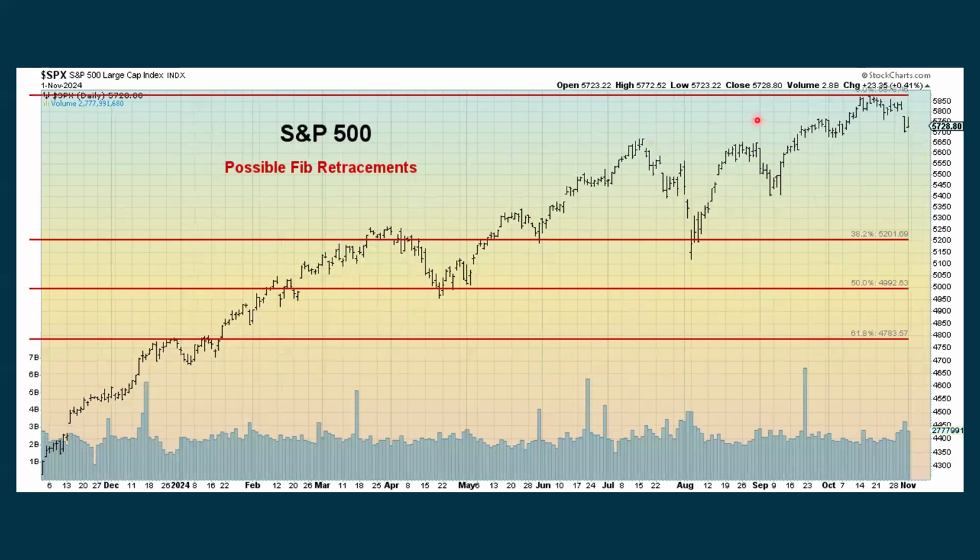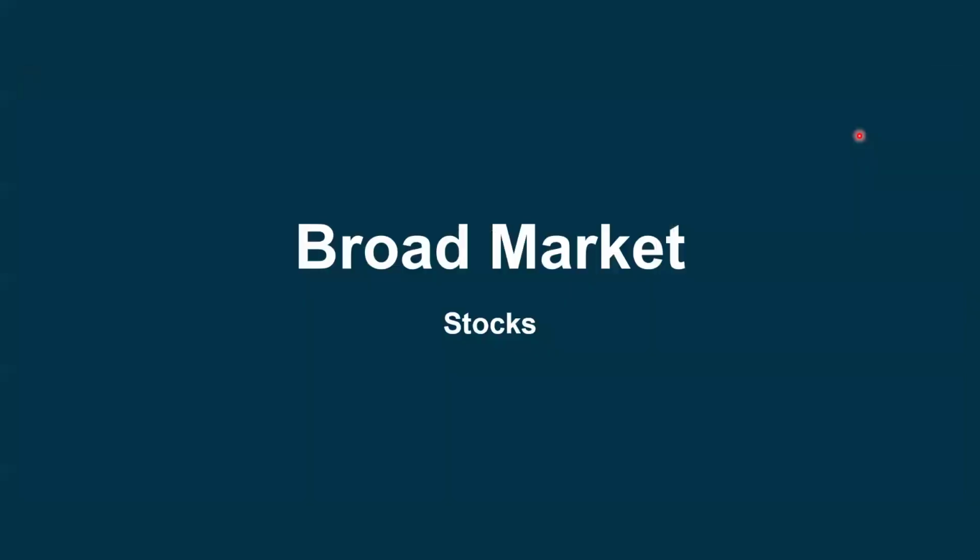Support and resistance, we did set a recent all-time high, and so I marked down these 38.2, 50%, and 61.8% retracement levels. Even though we've been declining, we're still far away from this level. Now, if we keep going down, I'll be showing this chart a lot. If we go back to the upside and actually set a new all-time high, I will readjust these levels.